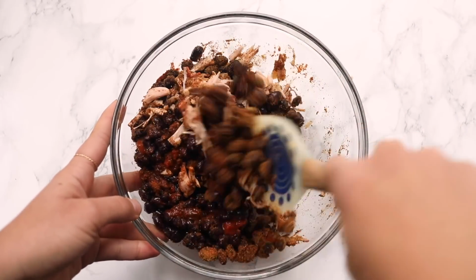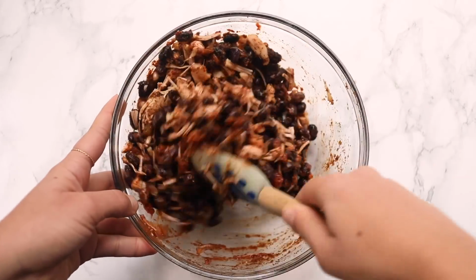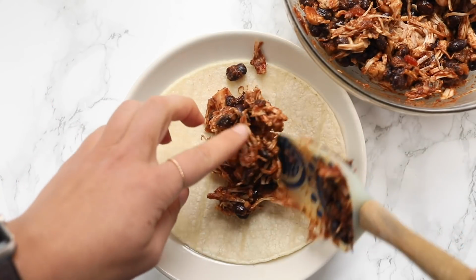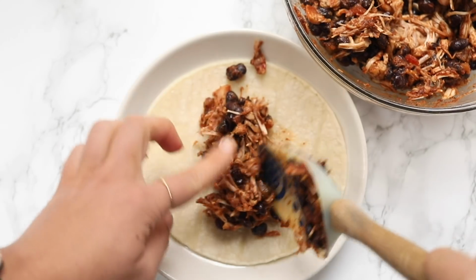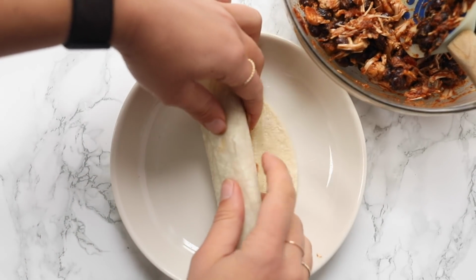Set that aside, and then we are going to roll it into corn tortillas. So take a package of corn tortillas. You're gonna use about 8 for this recipe. Fill the middle with about 2 to 3 tablespoons of that filling, roll it up, and set it aside. Then we'll prepare our pan.